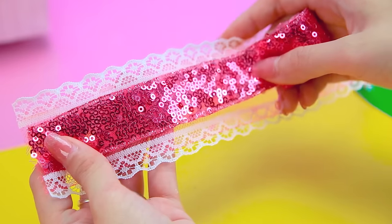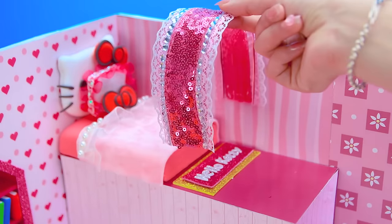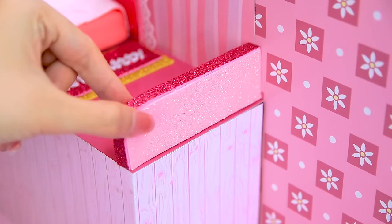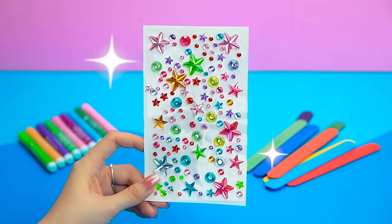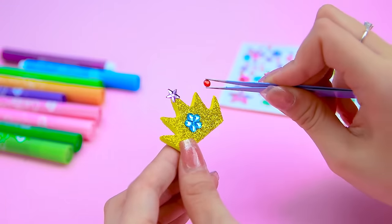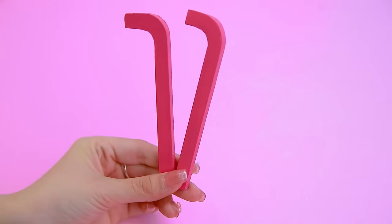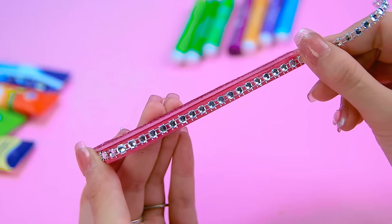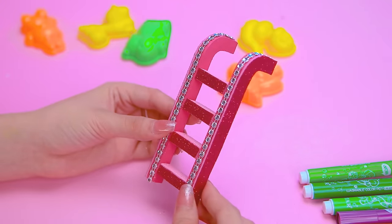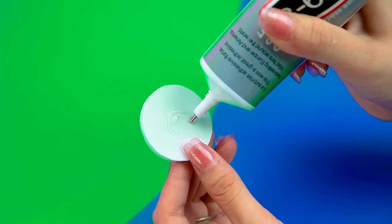Bedroom. Next up, I will make the first floor of this house. Let's make stairs to go up and down. And chairs.